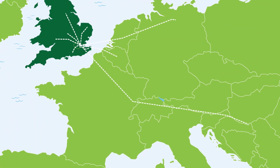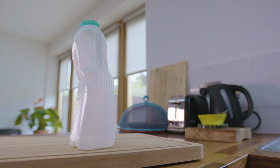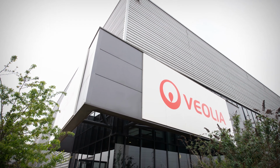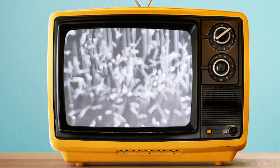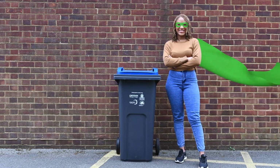Wherever they end up, our partner Veolia works hard to make sure all the plastic is recycled and handled in the most environmentally friendly way possible. Higher quality plastics like milk bottles are easier to deal with. Most of these are processed much closer to home, at Veolia's own specialist facility in Dagenham. The plastic bottles are shredded, washed, then melted down into pellets. These pellets are used to make anything from clothing, chairs and toys, to more plastic bottles. Your recycling efforts are heroic.